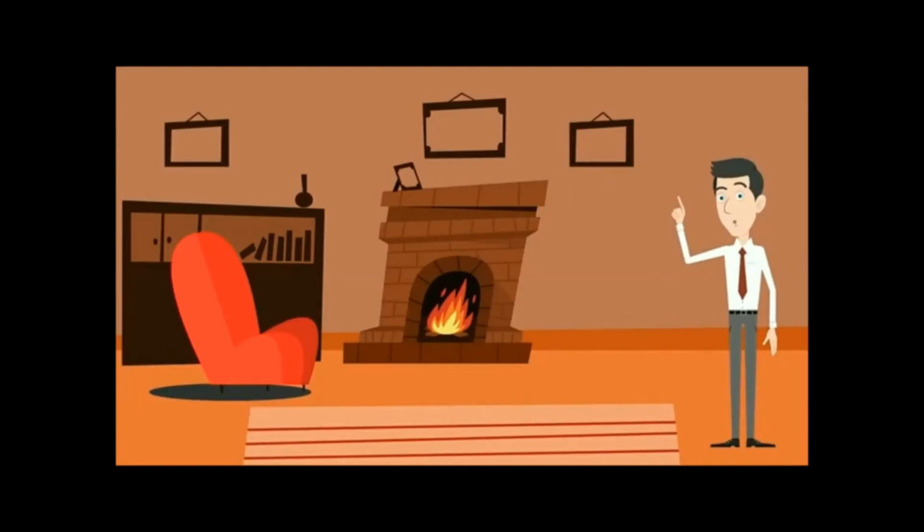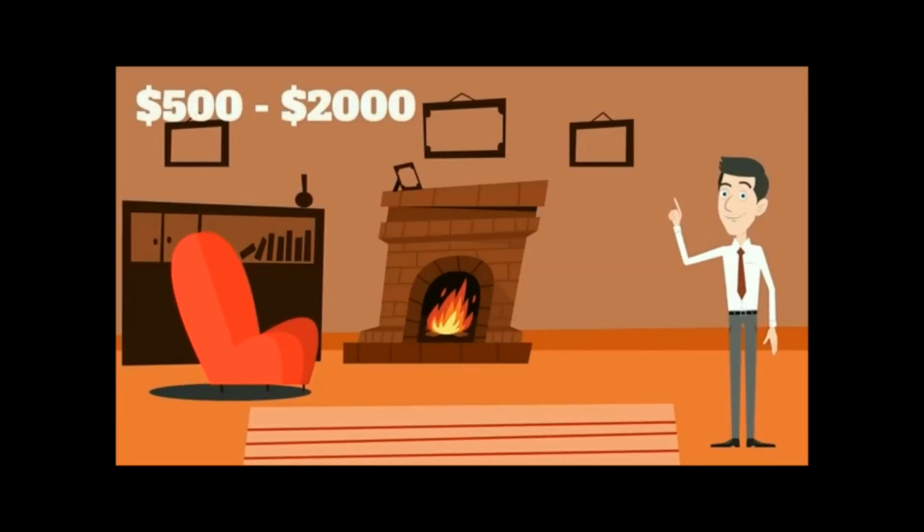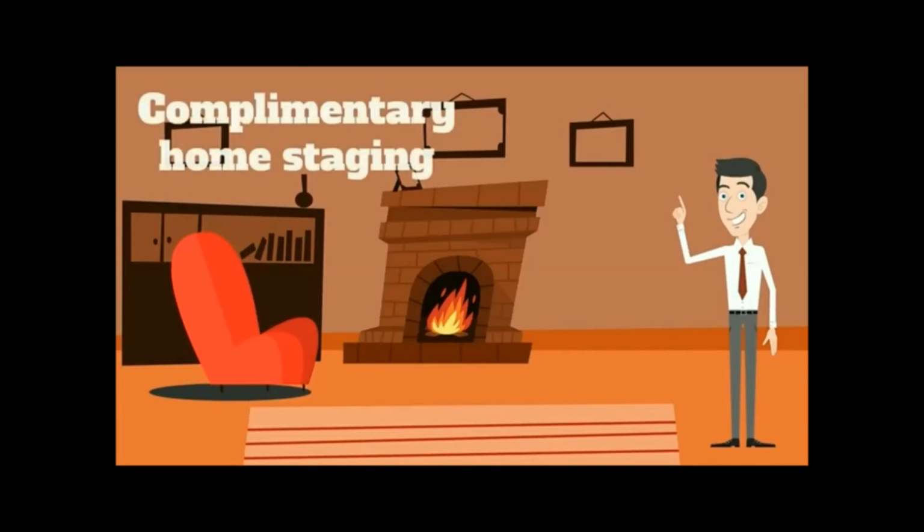That's why I offer to schedule a home stager to give you a free estimate for a full or partial staging. The cost will vary and usually somewhere between $500 to $2,000. Now, on the other hand, if your home is not vacant, I'll bring a complimentary home stager that specializes in getting your occupied home in show-ready condition.